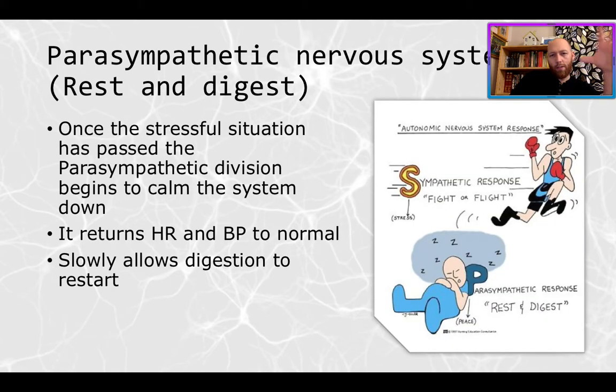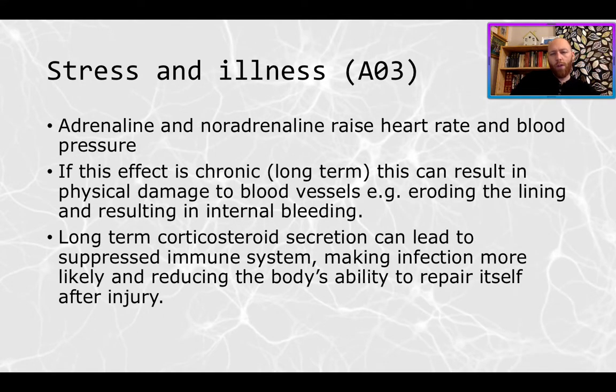So that is the fight or flight response. Stress and illness then. Let's evaluate the fight or flight response. Adrenaline and noradrenaline raise heart rate and blood pressure. If we are consistently in situations that are stressful, this increases the amount of adrenaline and noradrenaline that we have in our bodies. This increases our blood pressure, and by increasing the blood pressure, we may wind up eroding the lining of various blood vessels, and this can result in hemorrhaging and internal bleeding.